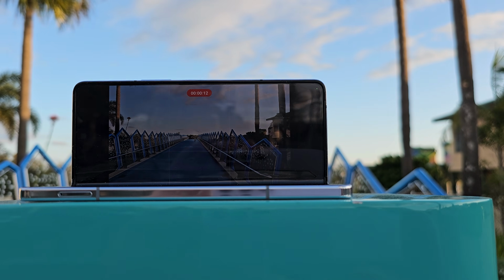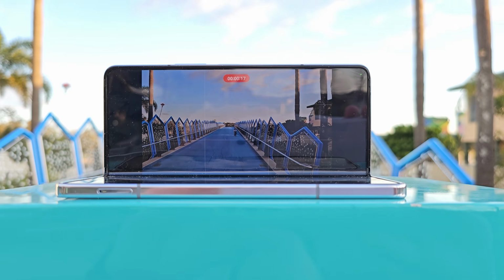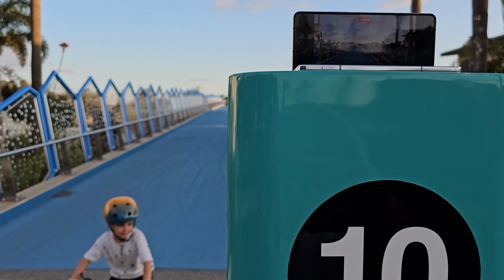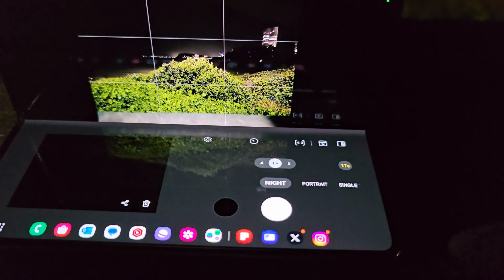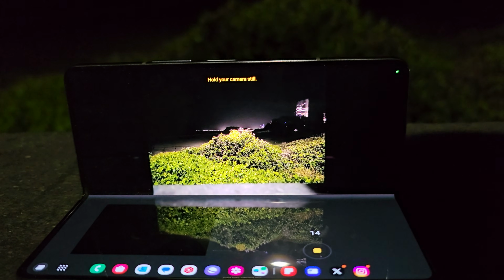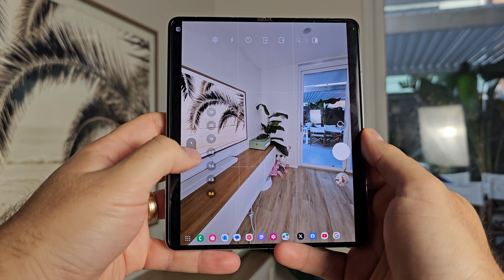Flex mode is obviously one way that the Z Fold5 takes advantage of its foldable form factor, because you can pop this thing down anywhere, and I mean anywhere, as long as it's got a flat surface, and you can get different types of shots and have hands-free convenient shooting. Whether that be sitting down at a restaurant with your family, or out and about at nighttime, for example, taking nighttime photos, you've got the power of a tripod that folds away in your pocket without needing that extra accessory. You've also got the much bigger inner display for your preview and framing of your photo.